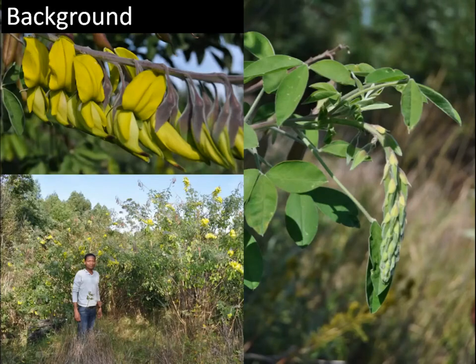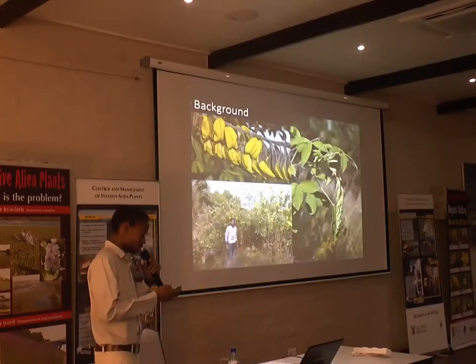Crotalaria agatiflora is a bushy woody herb or shrub. It can grow from 1 meter to 10 meters. The leaves are trifoliate. It is many-flowered. Flowers are lemon yellow to greenish yellow in color.